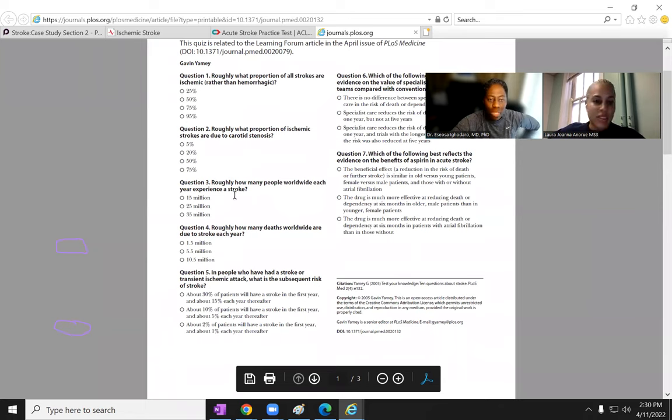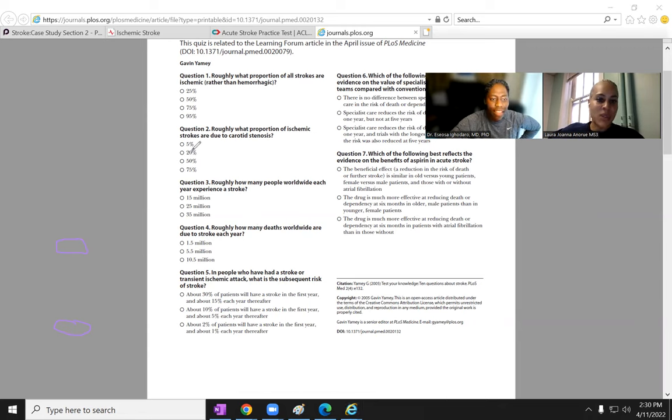How many people worldwide each year have a stroke? That I would be guessing. I have no idea. This is a complete wild guess. Let's just do like 25 million, whatever. Either 25 or 30. That's just a complete wild guess. I would just guess the middle.